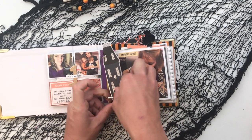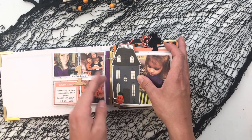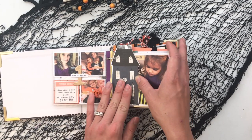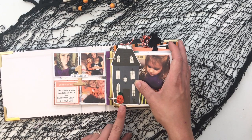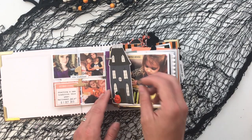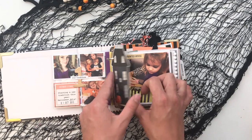I have two holes on this. There we go. So this is the Crate Paper Halloween house. I added one of those little buttons. I purchased a couple of sets of buttons from Walmart that were Halloween themed. And then what I would do is just cut off the button portion so I could add them as an embellishment into my album. So I've got this little pumpkin embellishment.